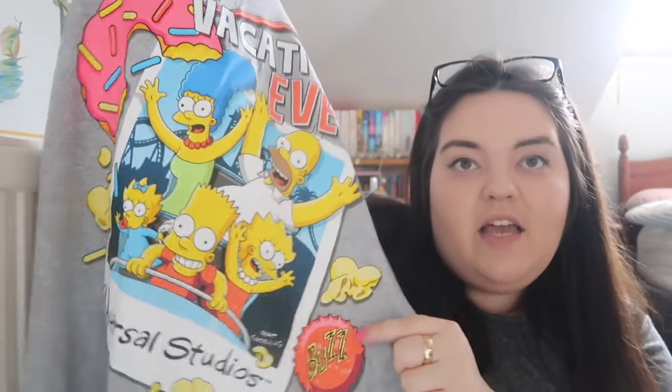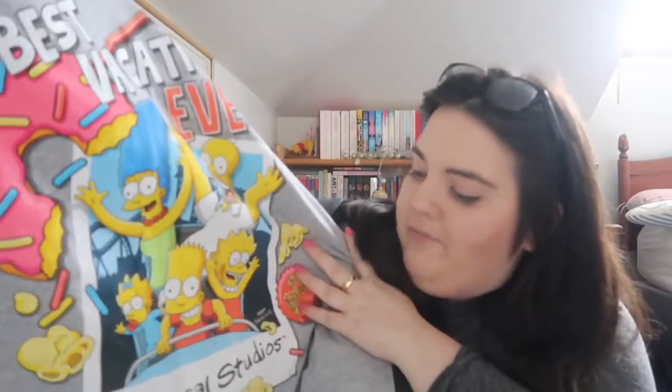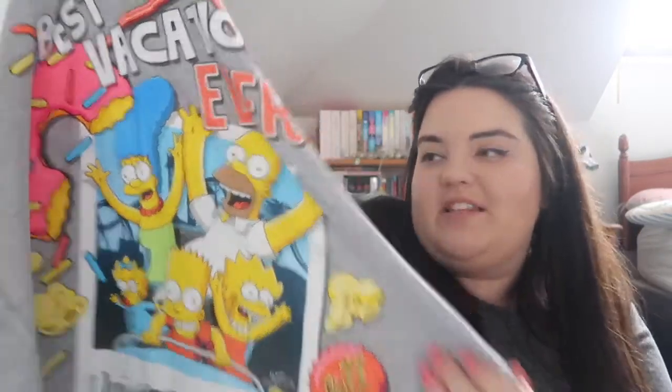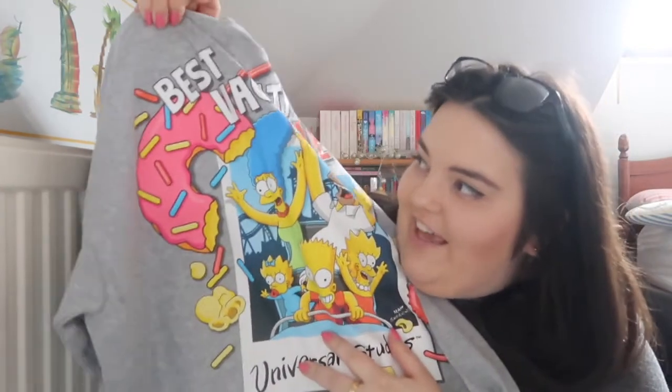You've got your Buzz cola bottle top there. The only thing it doesn't have is Duff beer, which I'd have expected to have on a t-shirt with the Simpsons. They did have lots of Duff merchandise though, so I guess you could argue it that way. But yeah, it's just this little Simpsons t-shirt. I absolutely love it. I can't wait to wear this.